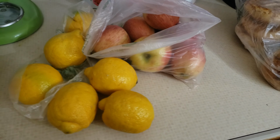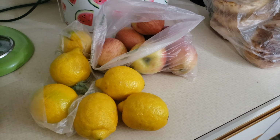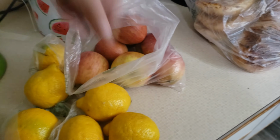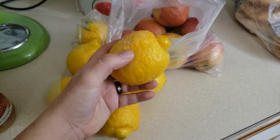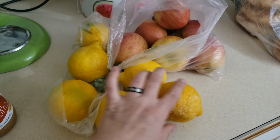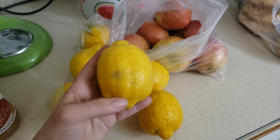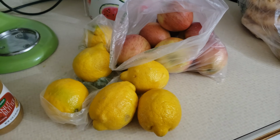For the fruits and veggies, you're allowed to get 2 things per household. I got a bunch of apples for the kids. They go through lots of apples. And then I got some lemons because my birthday is in 2 days on the 17th. And the kids and I are going to be making a lemon cake for myself. And I thought these were great because we can juice these up and have some fresh lemon for my birthday cake. How do you like these apples?